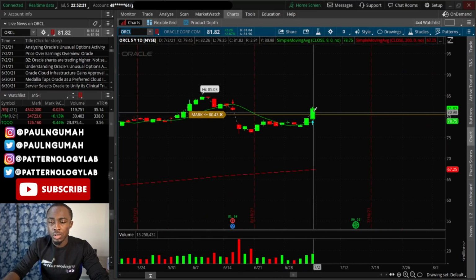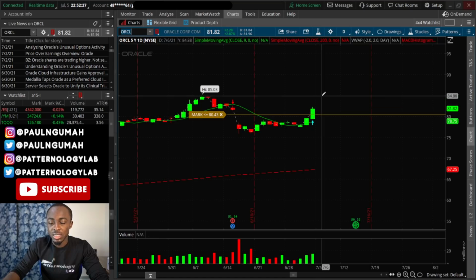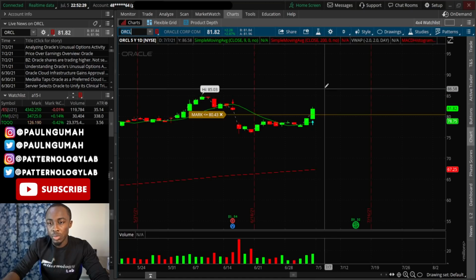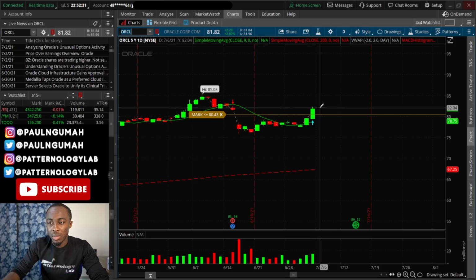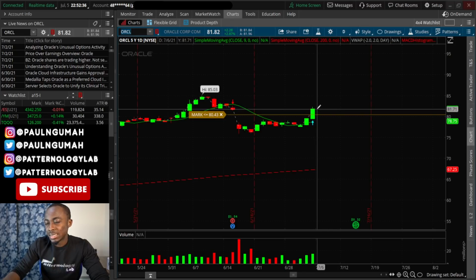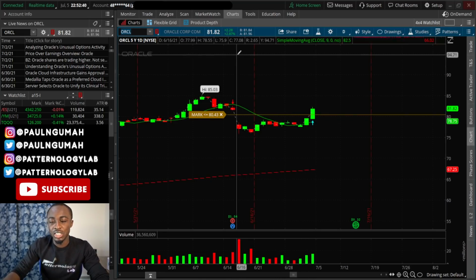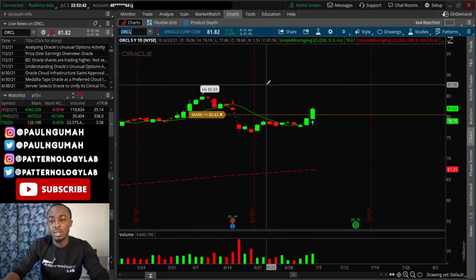So if you're holding this one, I saw a comment. Somebody bought it and was not able to get out because they probably ran out of day trades. You'll be okay. I think it's gonna open up probably at the same price. Worst case scenario, it's gonna drop to like 81.60 and then pop just a little bit, right? Just to give everybody another chance to get out, and then you can take your profits from there.